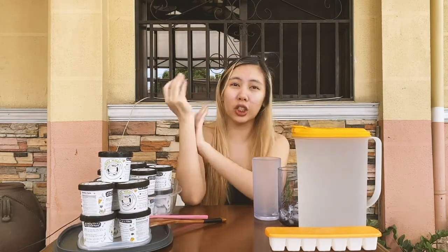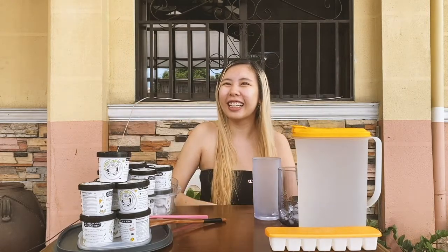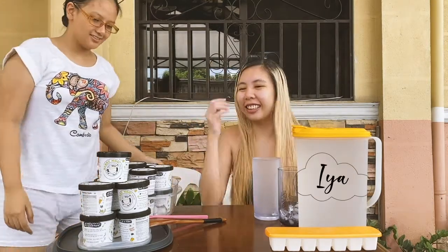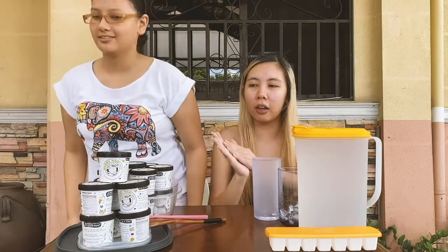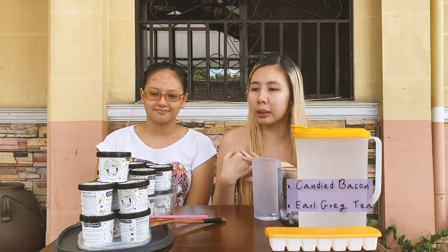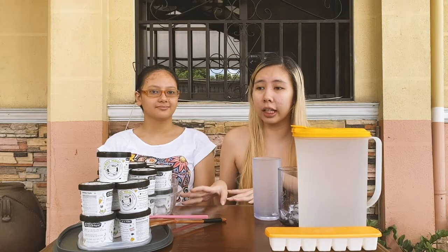So it's July and obviously it's ice cream month. So here we are gonna try out Merry Moo's ice cream and I have a special guest today with me. It's Ia. So we're gonna be trying all the Merry Moo flavors except for candied bacon and Earl Grey because they didn't have that in stock. But we have everything else.